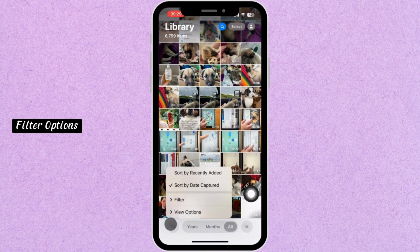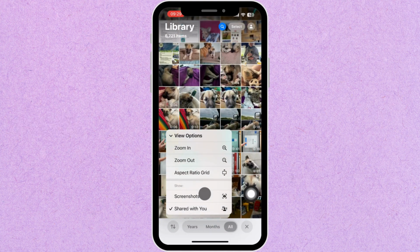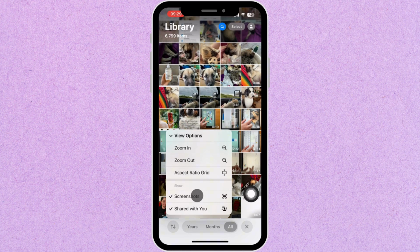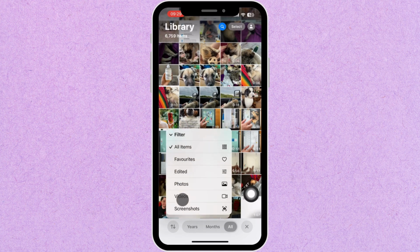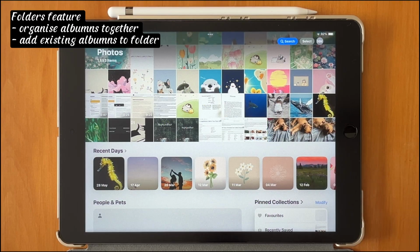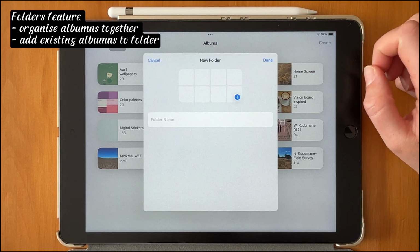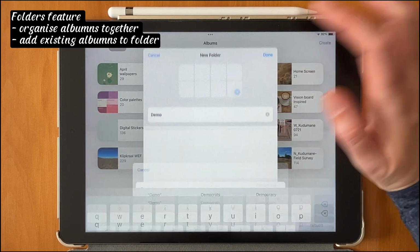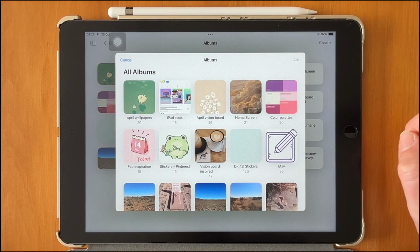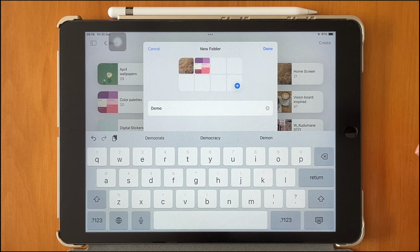You can now easily filter your photos by media type, such as videos or screenshots. You can even hide the screenshots if you want. You have the option to view all recent edits, which is super easy for handy quick retrieval. You can now group albums into folders, which makes it much easier to navigate through different categories of albums. You can even create nested folders within folders if you really want to keep all your photos super organized.